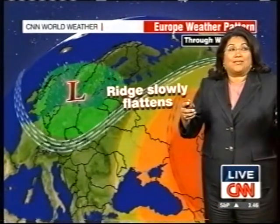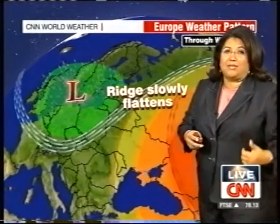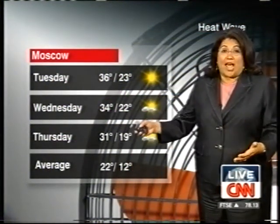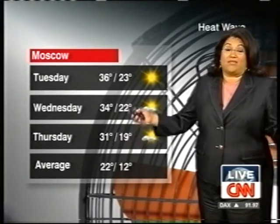And then maybe open up the door for a little bit of moisture to come through. We're not expecting much, but maybe just a little bit. Longer term, maybe it's the beginning of something good. We're still going to see temperatures well above the average, but 31, a high for Thursday, that's pretty awesome. It is pretty awesome, as you say, Mary.